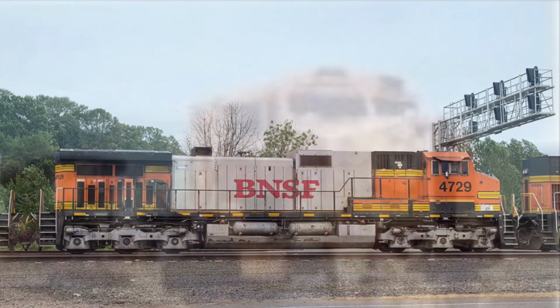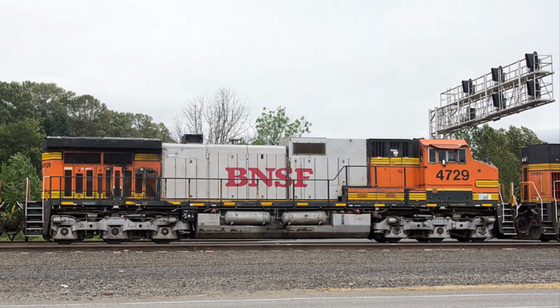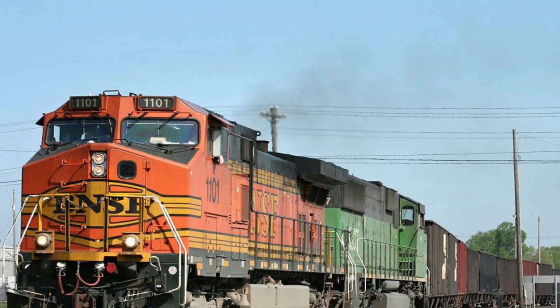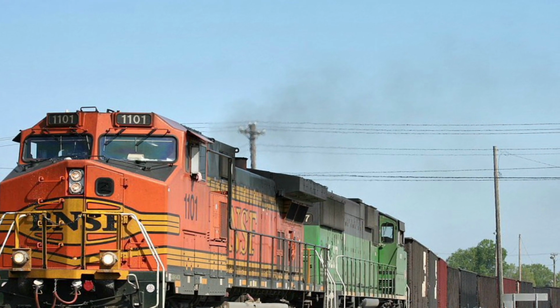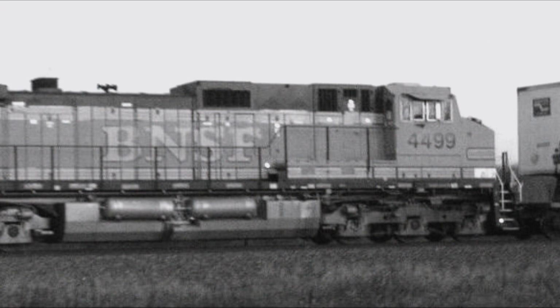Surprisingly, 1101 and 4729 were repaired and put back into service with BNSF. 4729 would later become the iconic Frankenbonnet, and 1101 was the only Dash 9 that was originally Heritage 1 to be repainted into a Heritage 2. Sadly, 4499 was damaged beyond repair and scrapped. It was burned beyond repair.